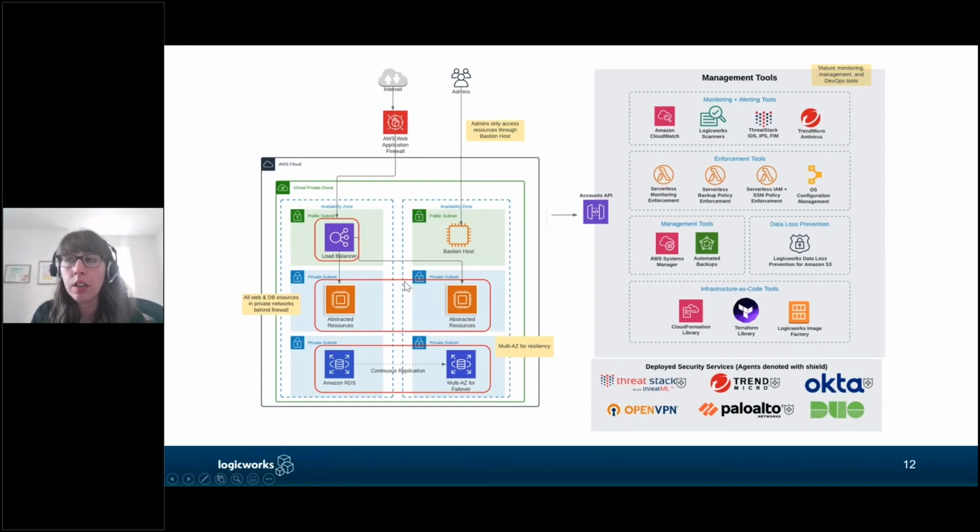That's very important. A lot of customers come to us and say, hey, all of our stuff is in a public subnet, or all our stuff is in a public network. We didn't realize we had to do some network segmentation. Notice that all other resources are in private networks.